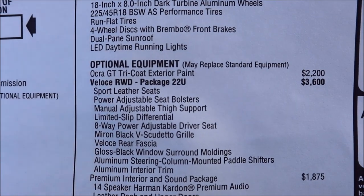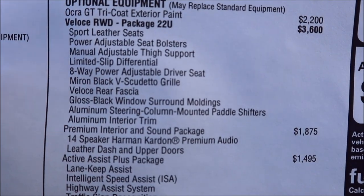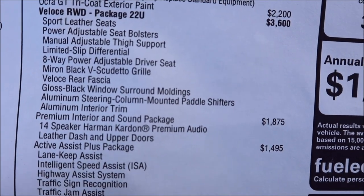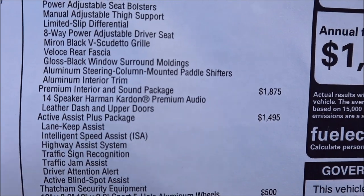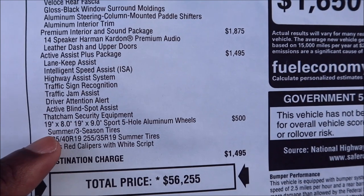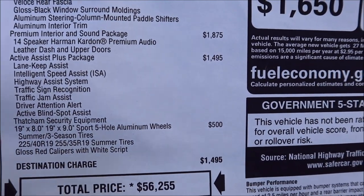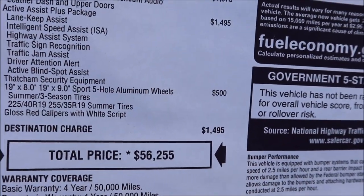So you can see everything that you get there for the Veloce. I'll keep it simple and not name it all, but you guys can read it there. You also have your premium interior and sound package, $1,875 there. You have your Active Assist Plus, $1,495 there. And then if you come down here, you also have your 19-inch sport 5-hole wheels, $500 for those. So after all is said and done with the $1,495 destination charge, that's what you're looking at.